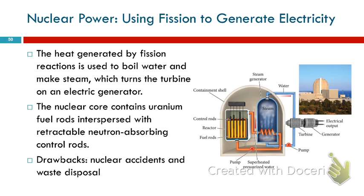So you lift it up, and the reaction will get more intense, and you put the control rods down, and it becomes less intense. You can actually shut it off that way.